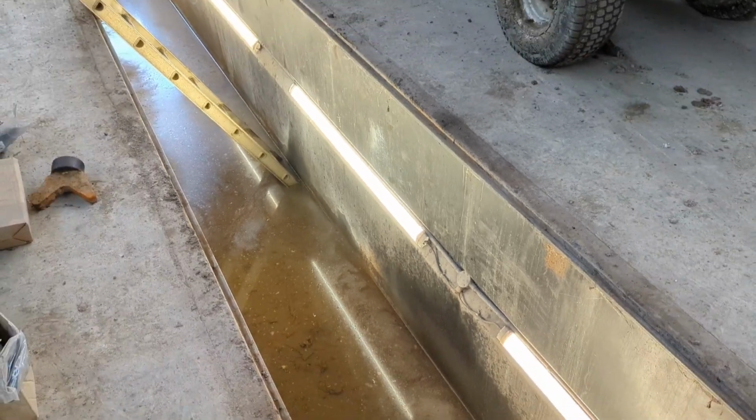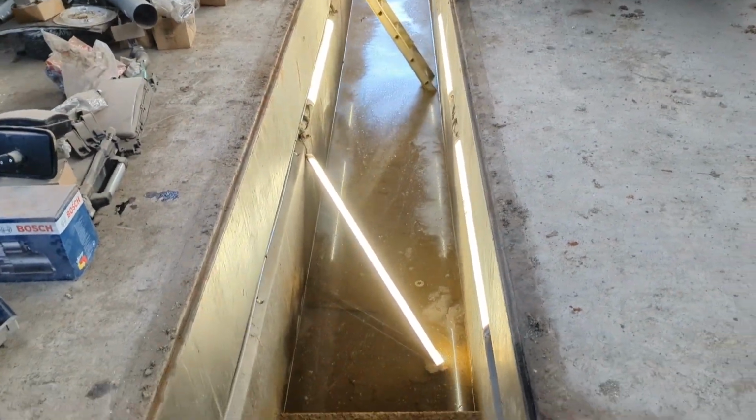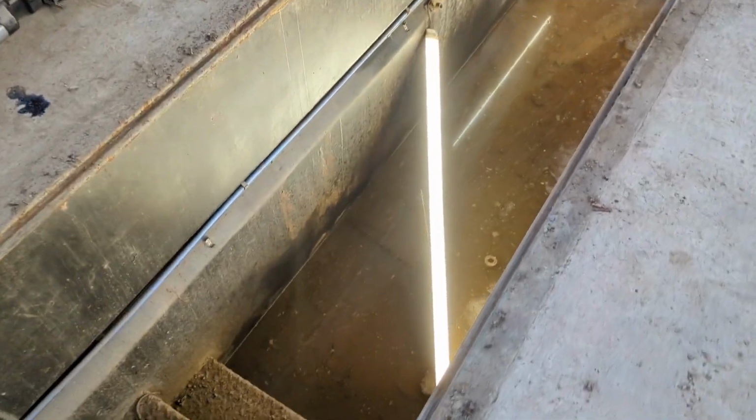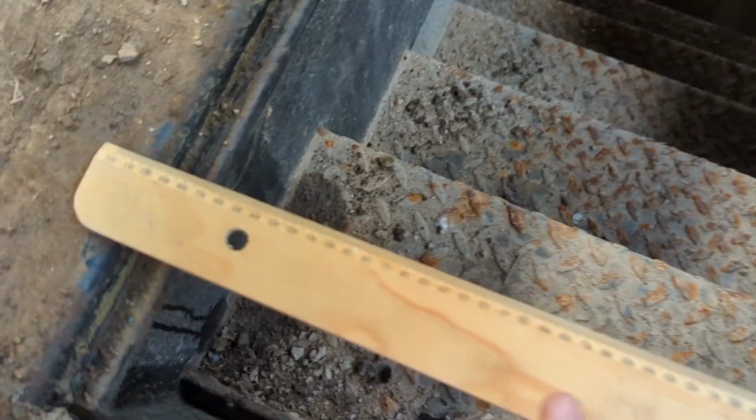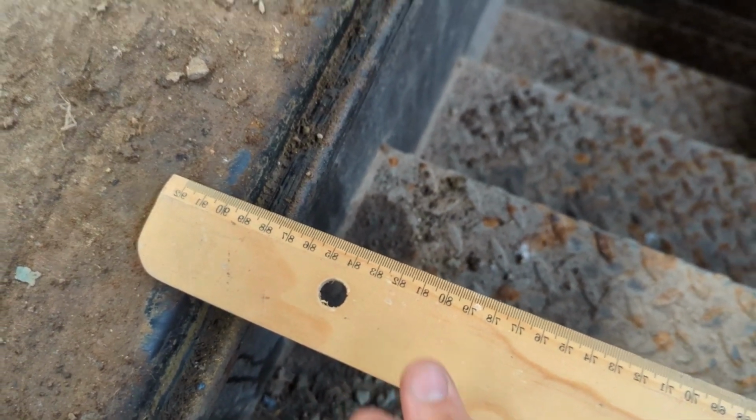Oh, that's snazzy. Oh no, that's got turned off, because it's full of water and one of the lights is in the water. Yeah. So all that water is probably electric now. And we've been measuring up so we can get some steel plates to cover the pit and a few other things as well that are in process.